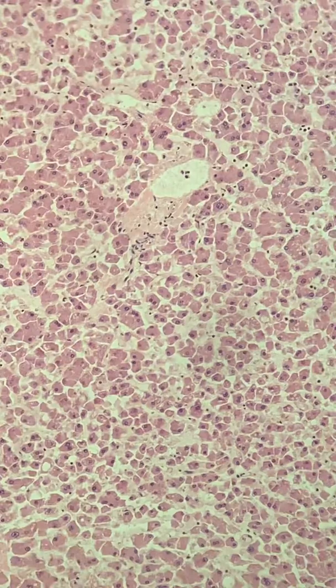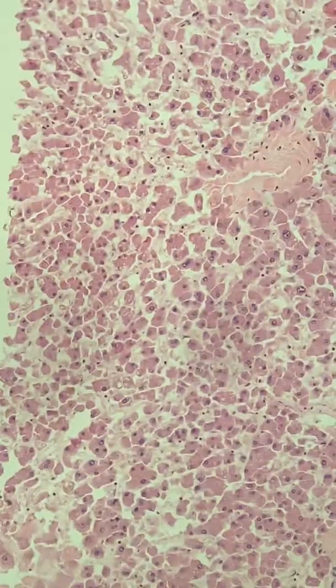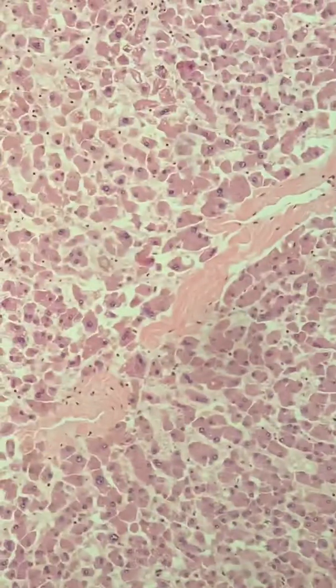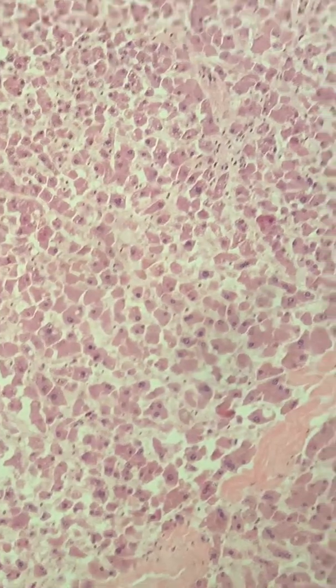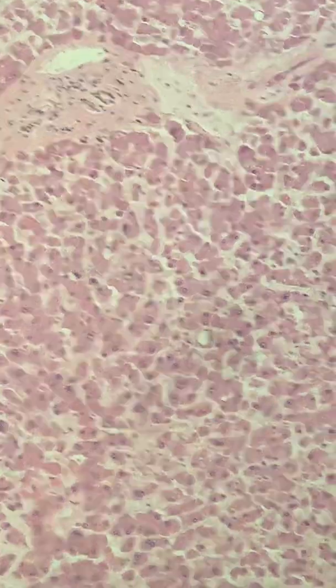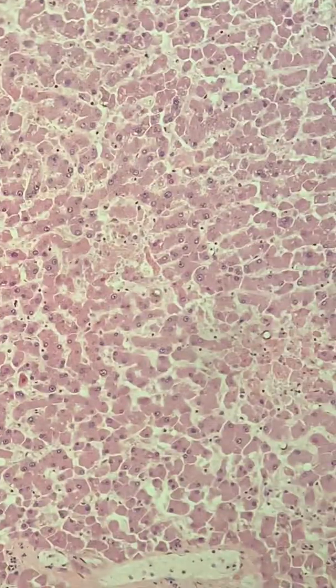There's another portal triad. Okay, so normal liver, a little scarring around the central vein there. But again, you can see the ischemic necrosis there. Well, not now, not there. Let me show you some good necrosis so I can make a believer out of you.